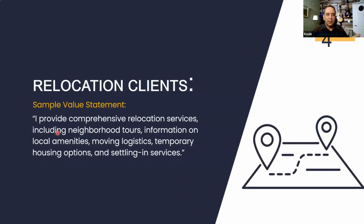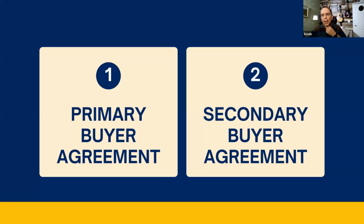Relocation clients. I like this one. I provide comprehensive relocation services, including neighborhood tours, information on local amenities, local shops, moving logistics, temporary housing options, and settling in services. So again, you're going to have different clients. They're going to need different value statements, value propositions.